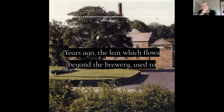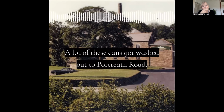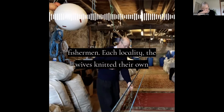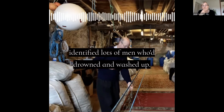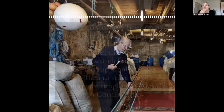Years ago, the Leat, which flows behind the brewery, used to flood. A lot of these cans got washed down to Patrice Road. Now these gaunzas is a woolen garment that is meant for fishermen. Each locality, the wives knitted their own particular patterns. Now these gaunzas, because they had their unique patterns, identified lots of men who were drowned and washed up. They knew where they come from by the pattern on the gaunza.